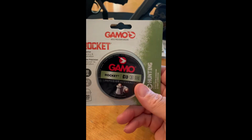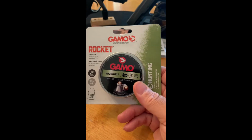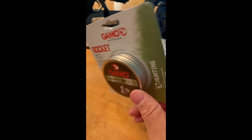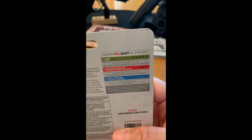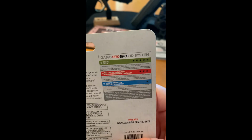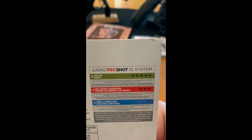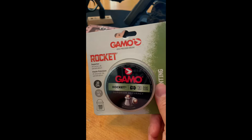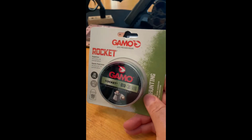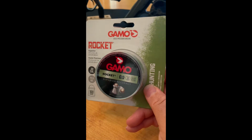So what I will do is I will purchase a variety of pellets in different ranges. I tend to stay away from the more expensive pellets. Just economically for me, I shoot a lot of pellets, and sometimes I do the testing. I don't use them for hunting, like these hunting pellets, but I just use them for target shooting and plinking, just to see what the differences are. I do some power testing to see penetration and stuff like that.